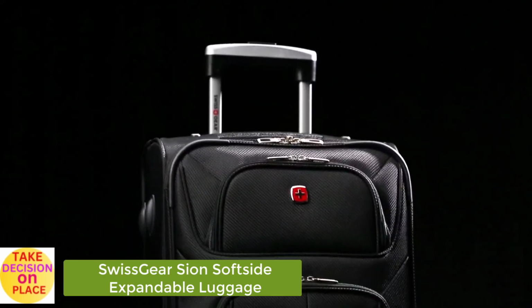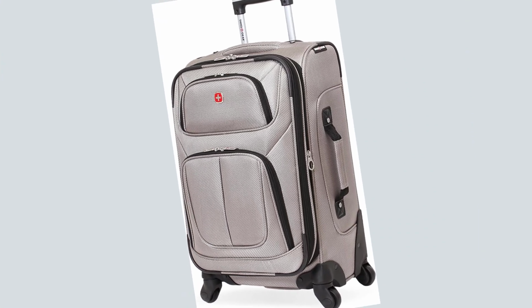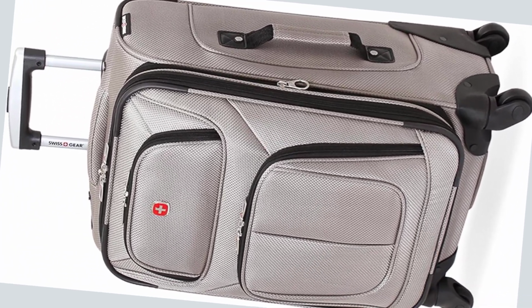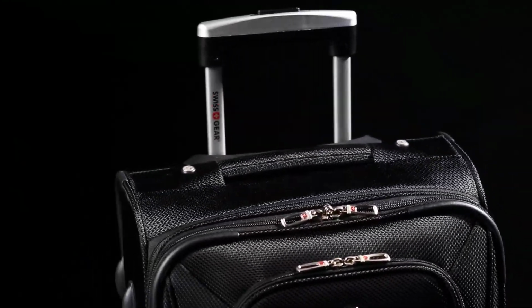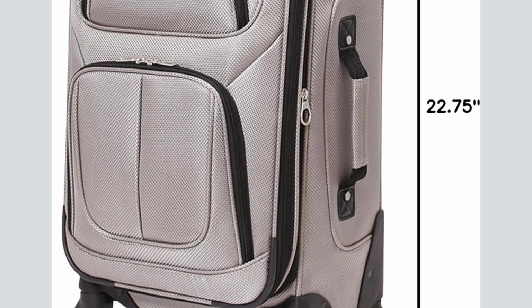Number 2. Swissgear Schaun Soft-Side Expandable Luggage. The Swissgear Schaun Soft-Side Expandable Carry-On Luggage is the ideal travel companion for seamless mobility and smart organization. Designed for convenience, this rolling suitcase features 360-degree multi-directional spinner wheels and a locking retractable push/pull handle, making it easy to navigate crowded airports and tight airplane aisles.